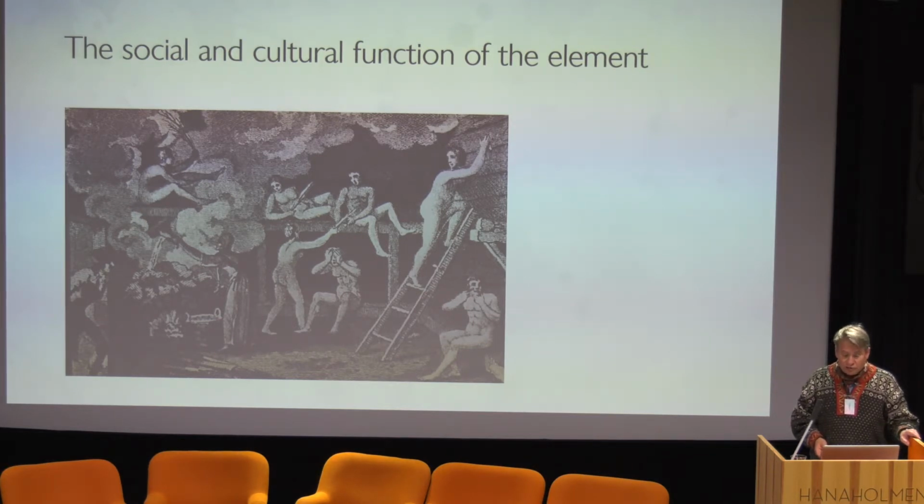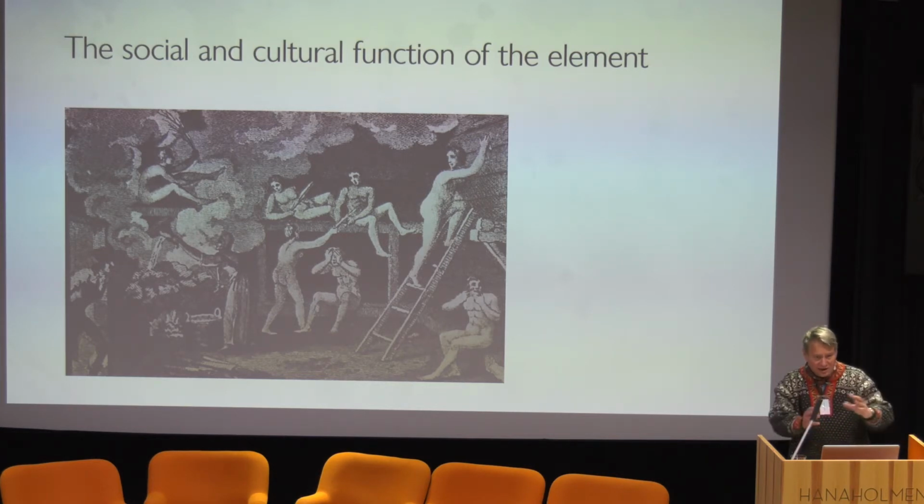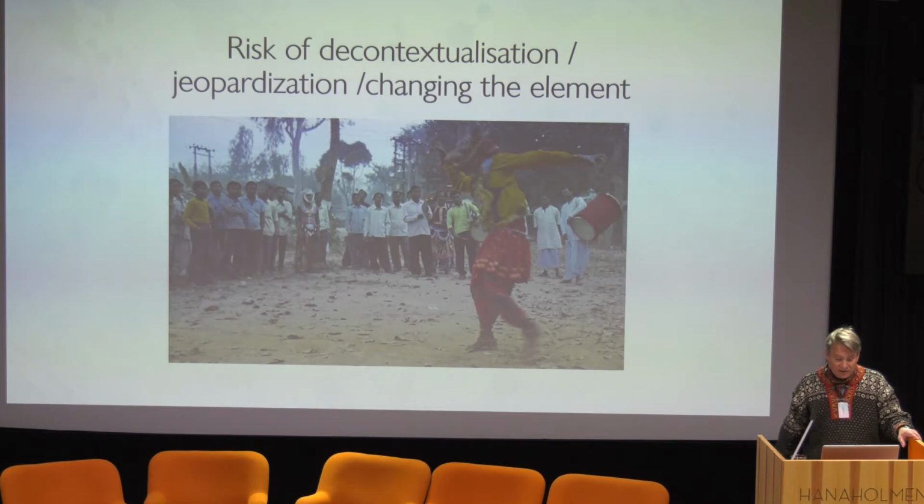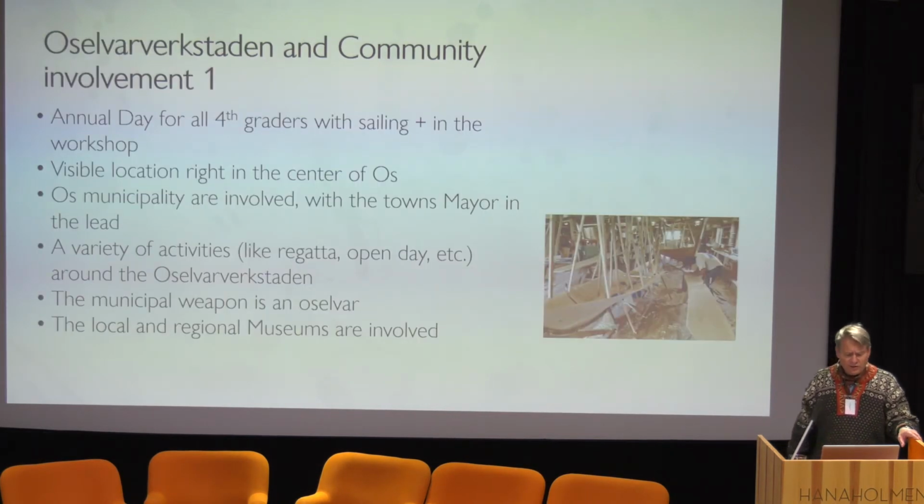What are the social and the cultural function of the element? Like yesterday, somebody told me about a fishing tradition in a small valley, a river between Sweden and Finland. And I think it's not the fish and it's not the fishing, but it's the whole thing around that, all the implications and the complexity in the element.